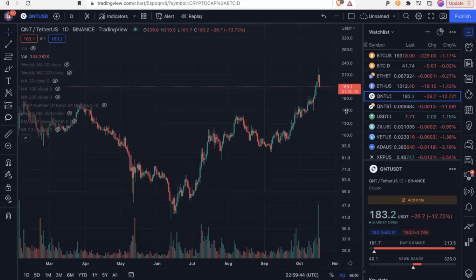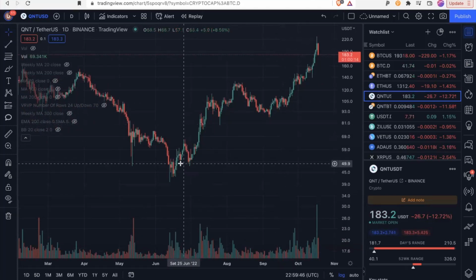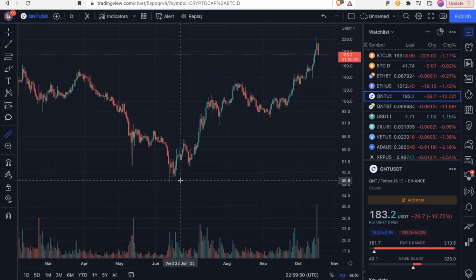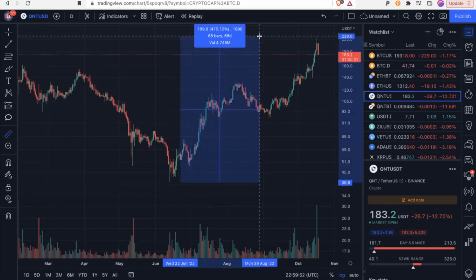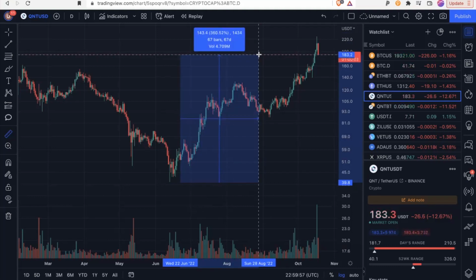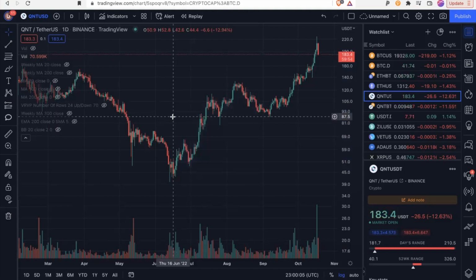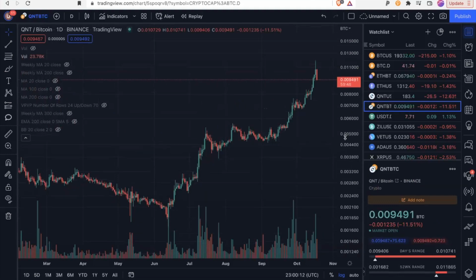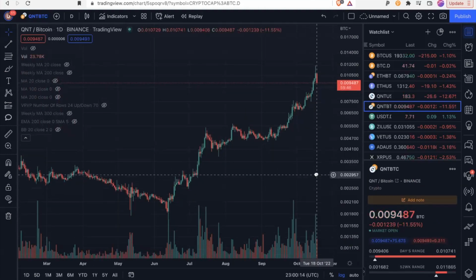If we go back a little bit further, even, and we find this bottom all the way back here in June, we can see that Quant really put in an incredible run to the top of this wick. It put in almost a 6x, and even now with the pullback that we're seeing here, 360%. So, well over a 4x move from the bottom there back in June. If we look at the Quant BTC ratio, we can see just the extent to which Quant has outpaced the market over this period of time.